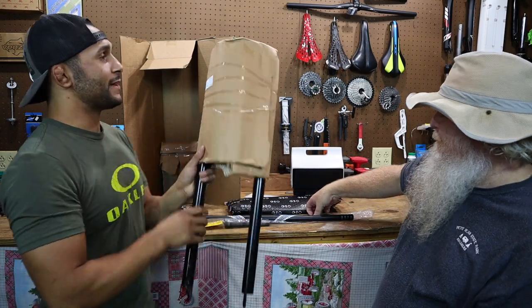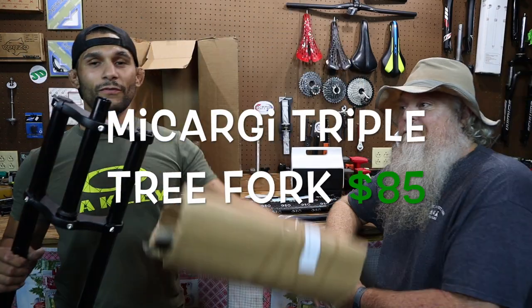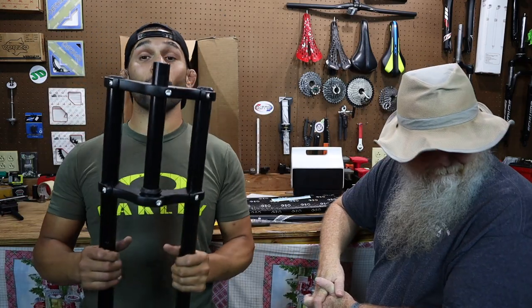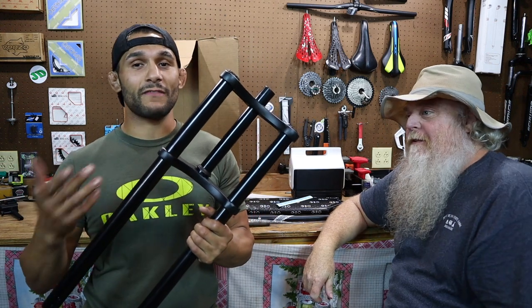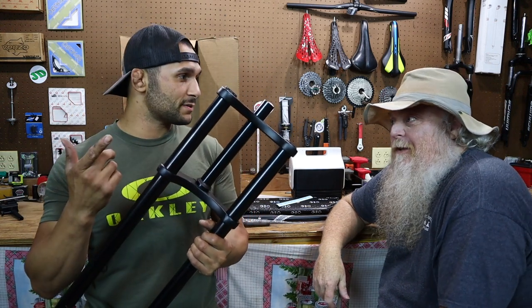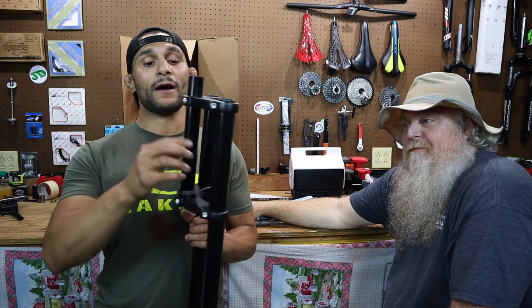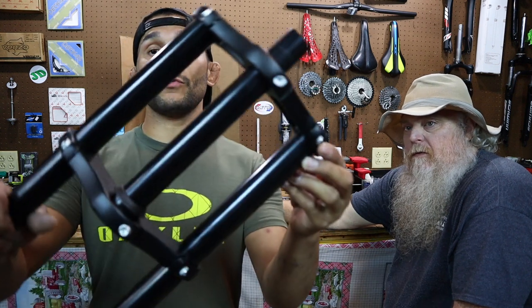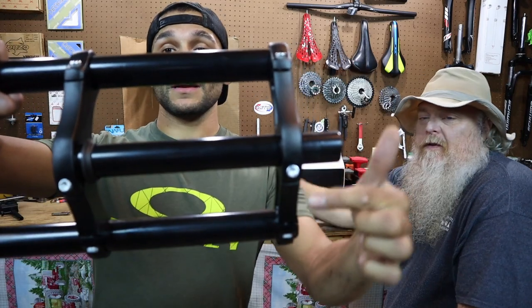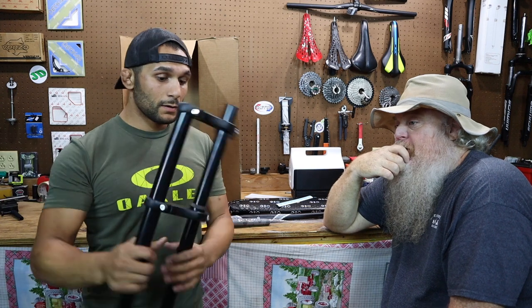Last, what we got are the Micargi triple tree fork for the Mongoose Malus. $60 for the forks and shipping was $25. I think that equals $85. I was telling him earlier, a couple of weeks ago when we ordered them, I was worried about the steerer tube or the head tube on the Mongoose Malus. They are fully adjustable. You can see here and here. So that's a lot of adjustments for you.